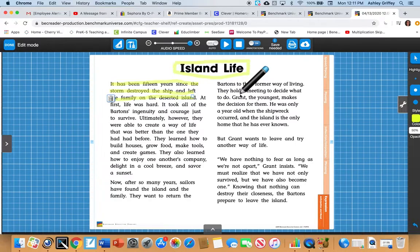I expect that the tone of the piece is serious, so I'll continue to use a serious voice as I read. I'm also going to pay attention to whether my prediction was right. If not, I may have to change the tone of my voice to a different tone, so please be listening for that as I read.